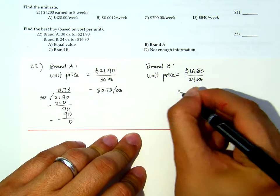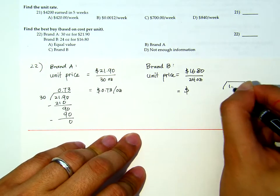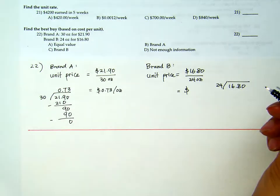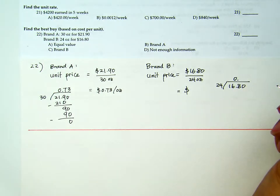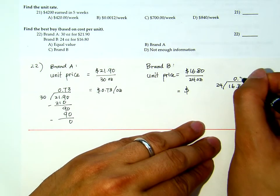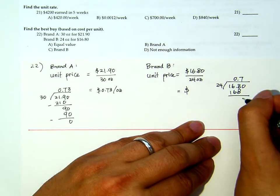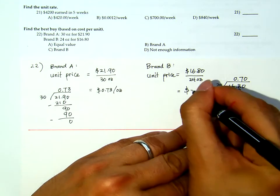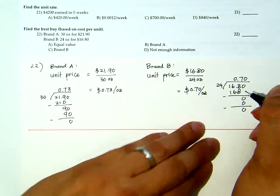Now then, let me do the division here. 16.80 divided by 24. 24 goes into 168 how many times? Seven times, right? 24 times 7 is 168, right? And then I subtract, and this will be $0.70 per ounce. Which one is the better buy?